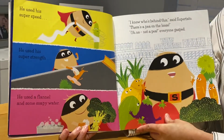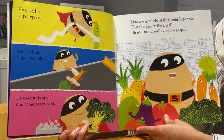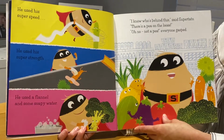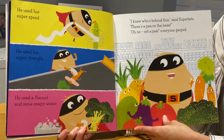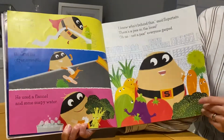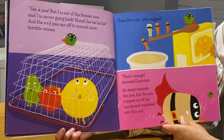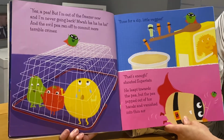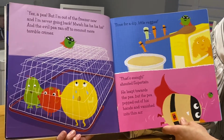He used his super speed. He used his super strength. He used a flannel and some soapy water. I know who's behind this, said Supertato. There's a pea on the loose. Oh no, not a pea, everyone gasped. Yes, a pea, but I'm out of the freezer now and I'm never going back. Mwahahaha. And the evil pea ran off to commit more terrible crimes.